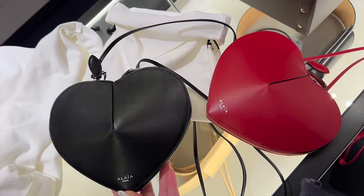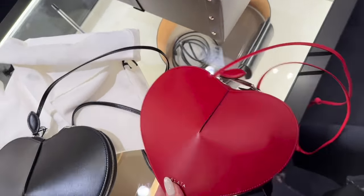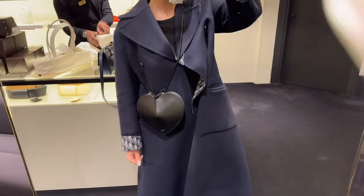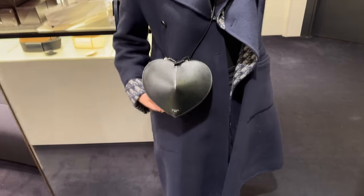Okay, going back to the hearts, because I prefer them. They pulled out these two colors. They only have one in red. The red is the most popular. And this is the green. The black one looks edgy.